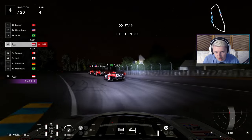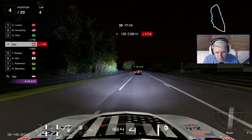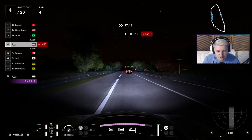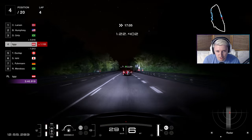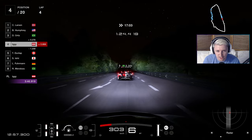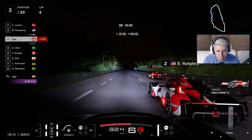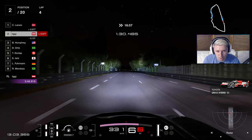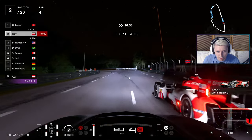But we've got a massive straight coming up, and we're right on them. If I can get some traction out of the first hairpin chicane, sorry. Come on, get me there. Oh, yes. Into the slipstream. Give it to me. Thank you very much. P3. P2. P1. Where do I brake? Probably around here. Oh my, I'm not staying P1.